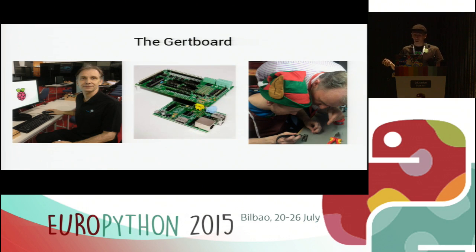He made this board called the Gertboard, which, he's an engineer, and he thinks this is exactly what people need. This is an amazing board that gives you loads more potential to get out of your Raspberry Pi. It's got all this stuff on it. And technically he was right. That's a really cool board and it can potentially do all these things, but he didn't provide any software for it. He probably just put, here's a C program which you can use for this mini project.